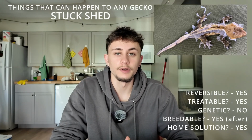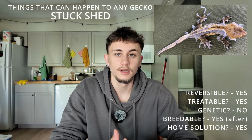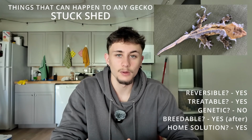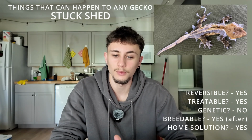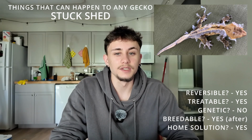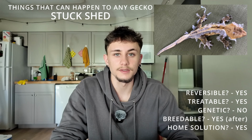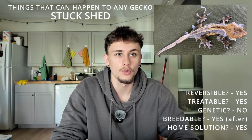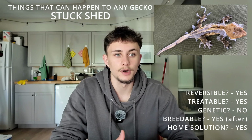Stuck shed can happen. It's usually not that common. Crested geckos are pretty hardy. So all of these diseases and problems are common, but it is also more common not to have these problems. I've seen a lot of stuck shed in babies, usually around the fingers. This can cause the fingers to fall off, or if the stuck shed is in the tail, it can cause tail rot. It is important to monitor your babies.